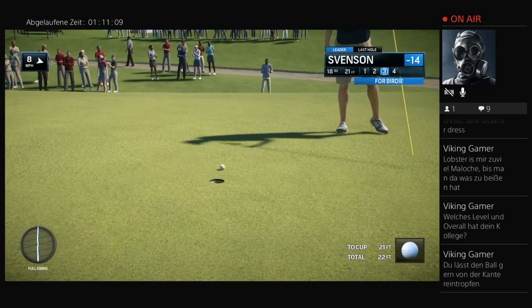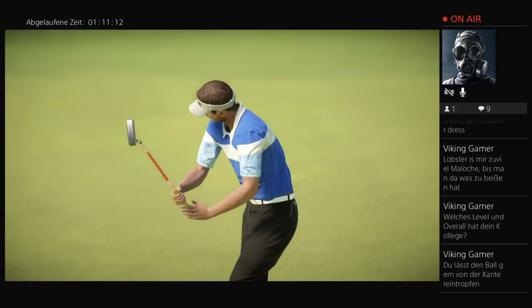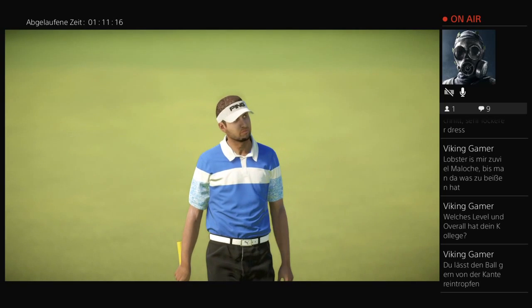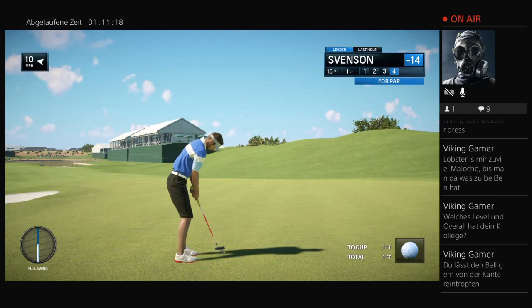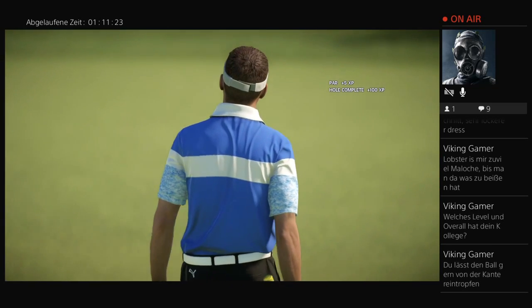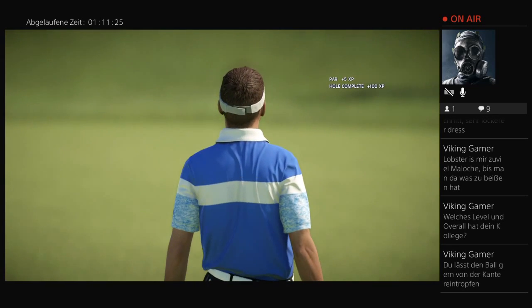Well, you could see he thought he had that. It looked in the whole way until the end. You don't want to let this one get away. This is about concentration and focus at this point. Nothing wrong with that par putt.